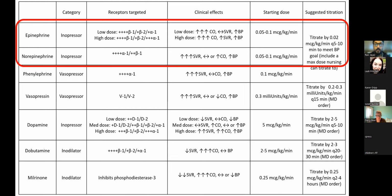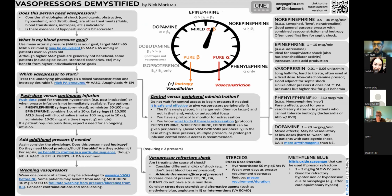But if you think about it, this is actually a one-pager from Nick Mark, who is an adult intensivist, I think, out in Seattle. He actually runs the one-pager for ICU. It's a really fantastic Twitter feed as well. But if you look at them, norepinephrine and epinephrine are not actually that different. You get into phenylephrine on his wheel, phenylephrine being primarily alpha, and then you'll have your dobutamine and isoproterenol, which are more on the inotropy side and chronotropy side. But between norepinephrine and epinephrine, the jury is really out as to what is your best option and what is your best potential agent to use.